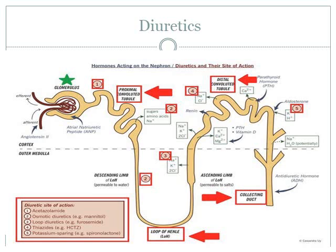These are particularly useful if one of your problems is associated with preload. Now, because it's a diuretic and you're artificially removing something from the body, you're overruling your body's chemistry when you use diuretics.